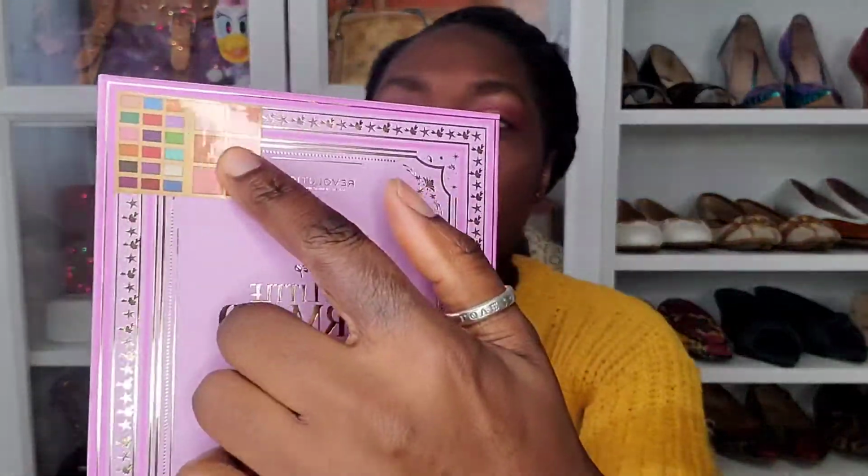So okay, I went to Target and Target had the Beauty and the Beast palette, they had the Ariel palette, and they had the Princess Tiana palette. Now, if you know me, go ahead and guess which ones I picked up, okay? So first, I grabbed the Little Mermaid palette. Now, I don't know why, but this palette spoke to me. I think it was maybe just the colors.